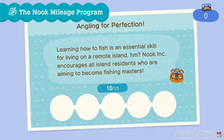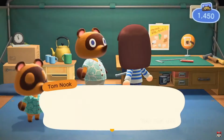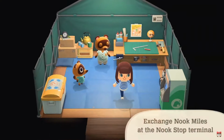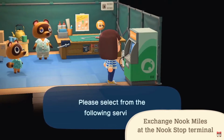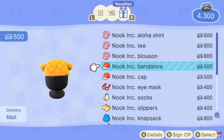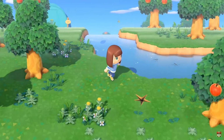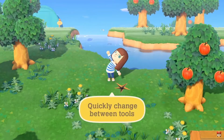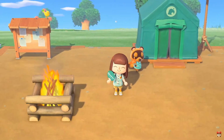Experiences, you'll build up miles, like so. Cool, giving us some goals. I like goals. The miles you save up can be used to pay off the cost of the getaway package, and they can eventually be exchanged for in-game rewards at the Nook Stop Terminal in Residence Services. Interesting. So miles are a mortgage? Rewards range from in-game Nook Inc. merchandise to helpful items that can enrich your time on the island. To get the most out of every day, try collecting miles using the Nook Mileage Program.